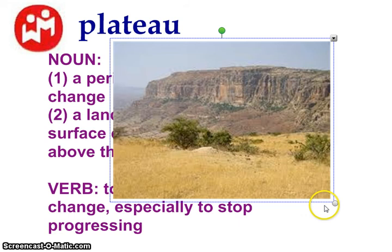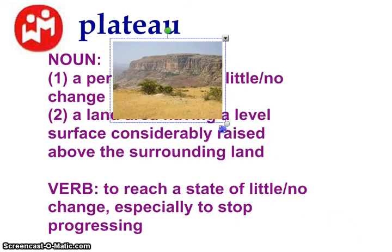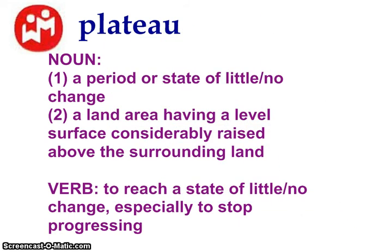Now, plateau also has another meaning that's important, and a plateau is basically a period or state of little or no change. For example, after the Patriots won 3 Super Bowls in 4 years, many people worried that over the past 8 years or so they've kind of plateaued and they've almost settled for just making it to the Super Bowl and not winning the Super Bowl.